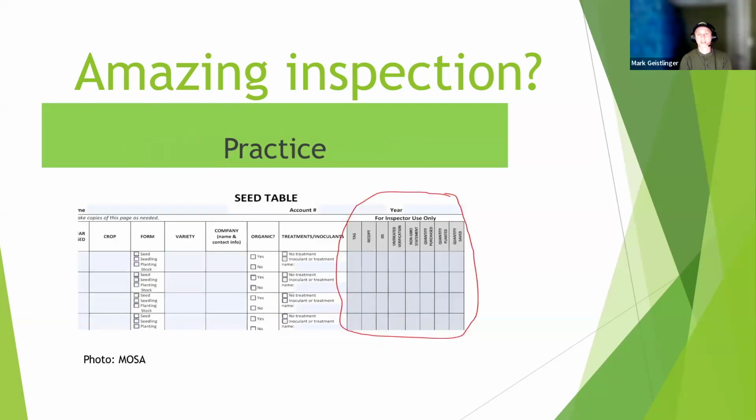The big thing I would say is once you have a good record keeping system, practice for the inspection. Like, don't just say, oh, I don't know what's going to happen. Really take it out for a test drive. So like I was talking about seeds, the certifier probably has a seed table that you fill out. You can see on MOSA's seed table over on the right, it's the inspector use only section. Well, I tell farmers, print out another one of these seed tables and give yourself a self audit. Do you have the records you need? Do you have a tag and a receipt for everything? Do you have that organic search document? Do you have a non-GMO letter if needed? So, find out yourself ahead of time what you have and don't have.